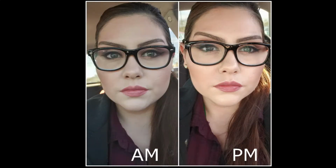And so when I went into work, it looked really nice. And then when I got out of work, those few hours later, it looked a little bit dewy, but it wasn't to the point where I looked in the mirror and thought, oh my gosh, I need a blot powder or something. But it still looked really nice and natural. So I was very impressed by that.